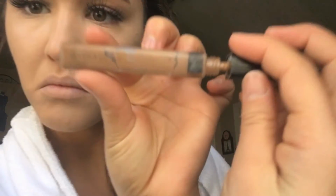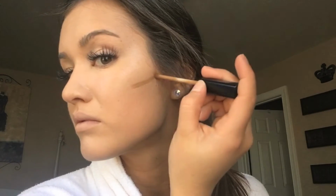Next, I'm taking Maybelline Fit Me concealer, but I actually use it as a contour because I really like the way this color looks on my skin, and it blends in super easily. It's like $7. It's so cheap, but it works awesome, and I'm almost out, so I need more.